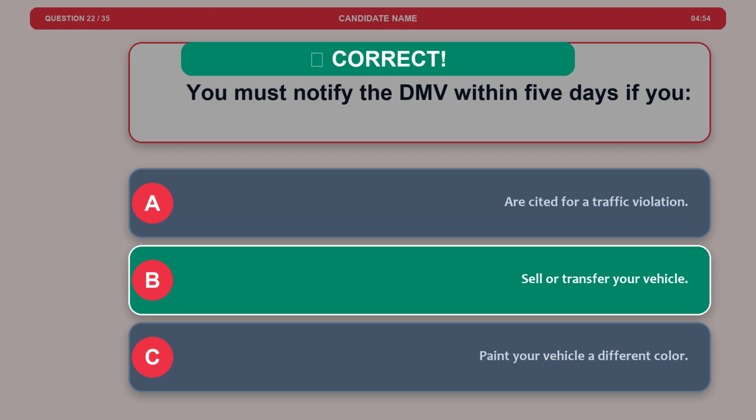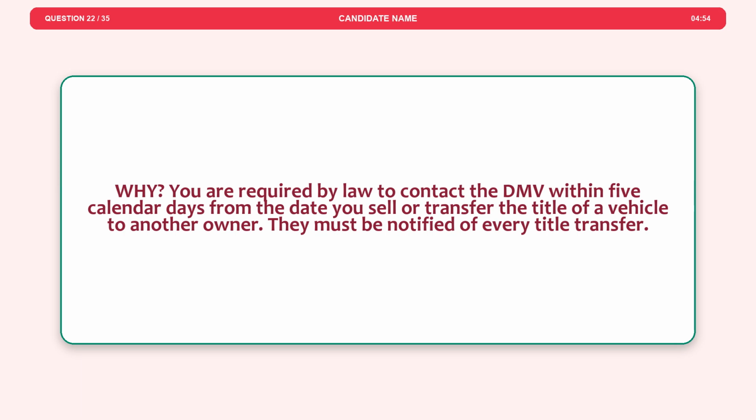The correct answer is option B. Sell or transfer your vehicle. Explanation. You are required by law to contact the DMV within 5 calendar days from the date you sell or transfer the title of a vehicle to another owner. They must be notified of every title transfer.